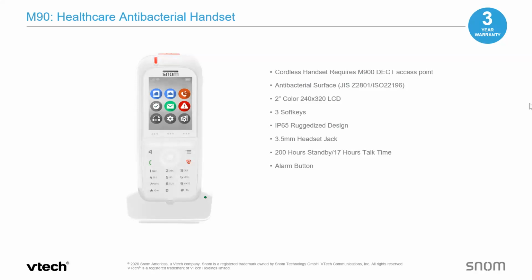Again, it has a 2-inch color display. In this particular model for healthcare, it's white. It has 3 soft keys, an IP65 ruggedized design, and it works with a 3.5 millimeter headset jack. You have 200 hours of standby time and 17 hours of talk time.